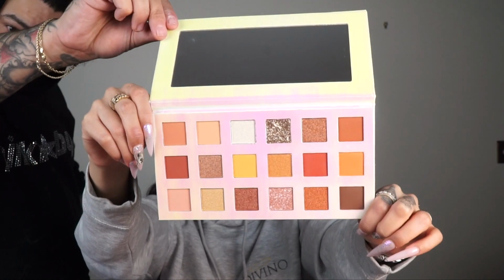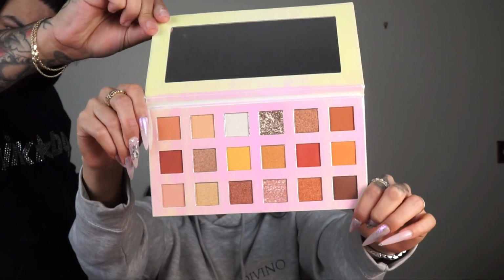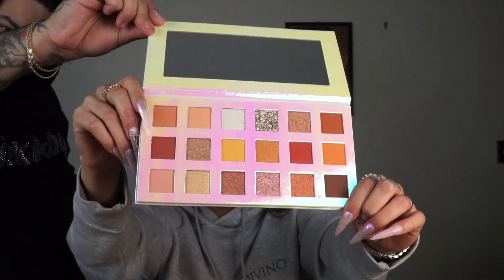So pretty. I love how it reflects like that. Oh, take out the plastic? Yeah. Excuse me. So yeah, this palette's definitely up our alley. We always do sultry, bronzy glam, so this is definitely something we can work with. Yeah. Oh, I just nailed one of the colors.